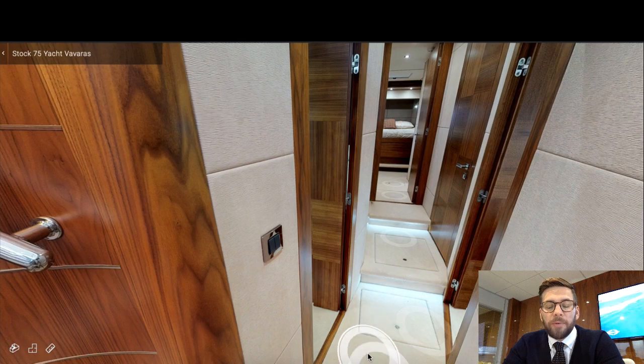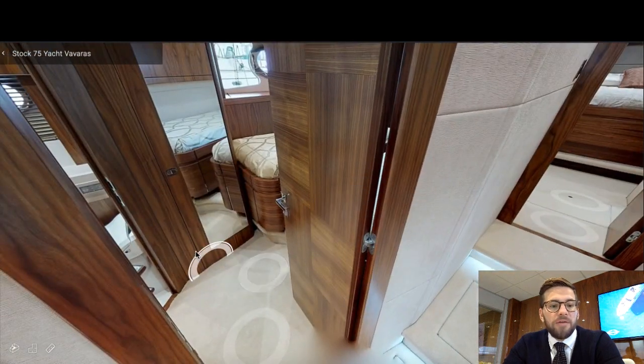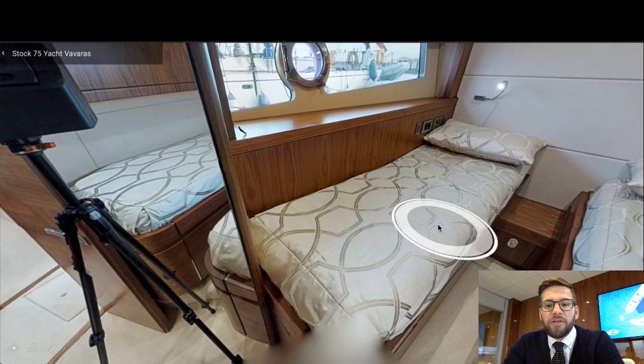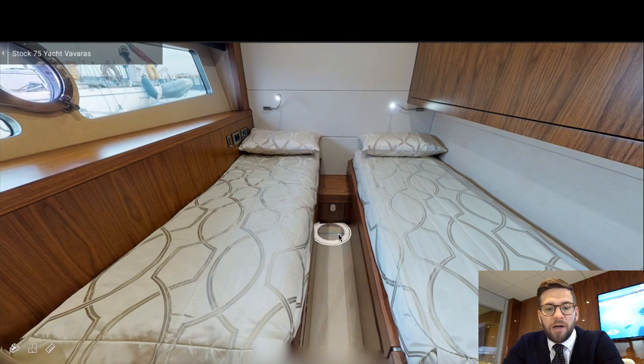So if I just pop forward, we can have a look into the first cabin. This is a twin. You've got a complete ensuite on the left-hand side just here. And then if I just rack over, you can just see here the two twin beds. Now these are on sliders. You can see the rails here at the bottom. So that will enable the two beds to come together to form an occasional double.